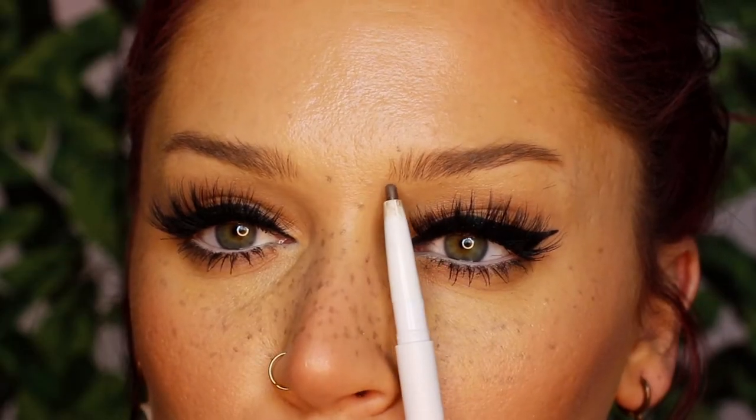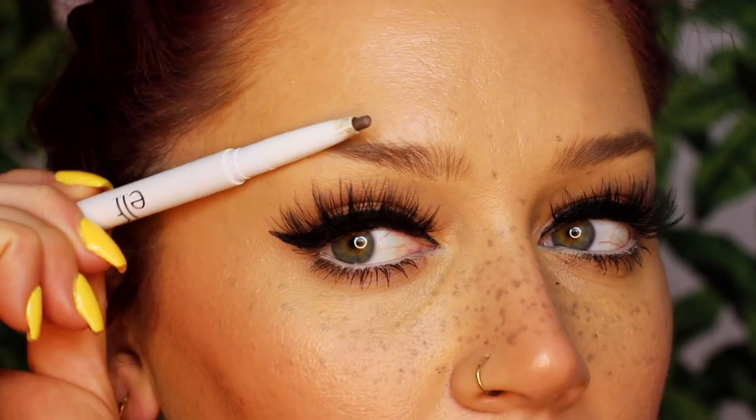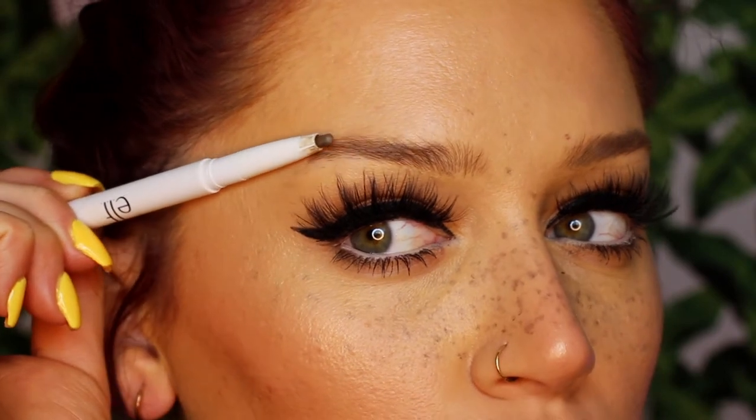And I'm gonna start to draw this line here on both brows. I'm only gonna do the line up until the tail, and then from the tail end of my brow, I'm literally going to basically just go straight out.